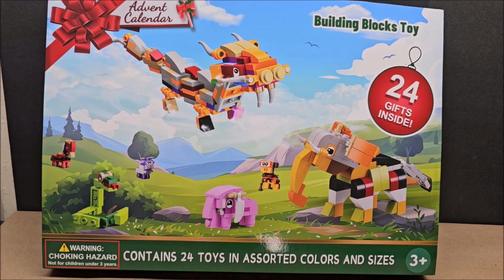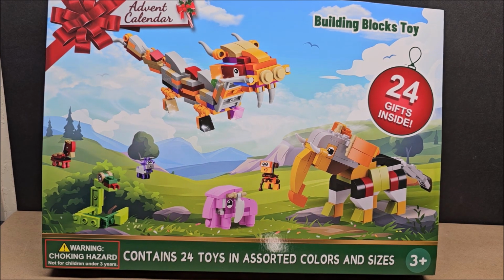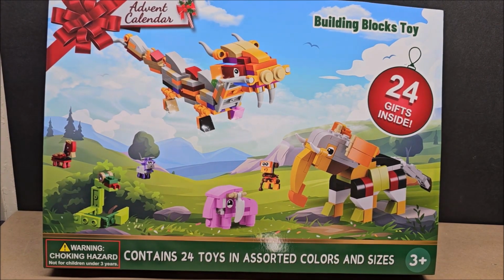Today we are looking at a Building Blocks advent calendar. This advent calendar contains 24 toys in assorted colors and sizes. There are 24 gifts inside. I want to say Merry Christmas to you if you are watching this when this video came out. We have looked at all the days of this calendar.